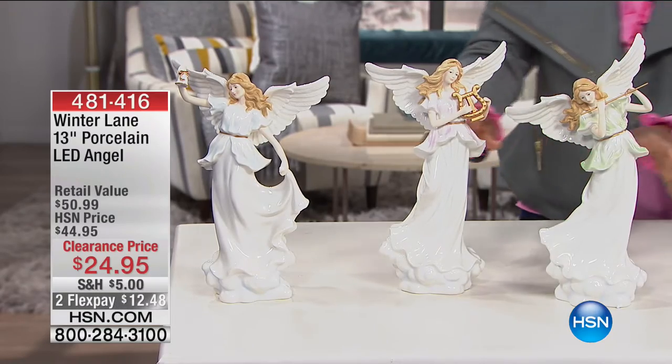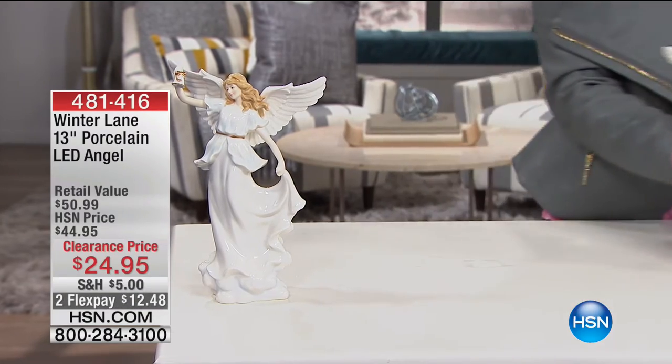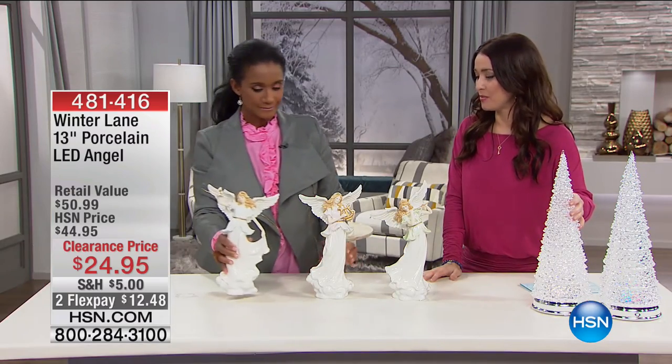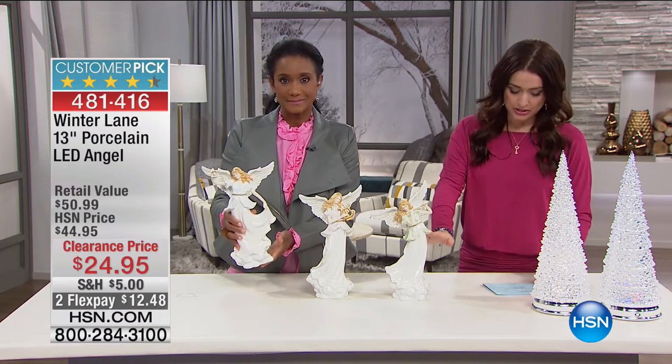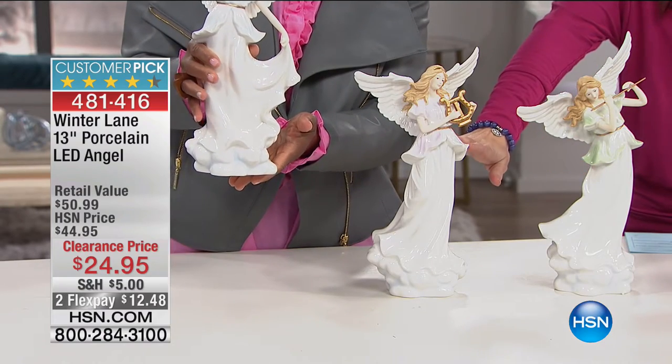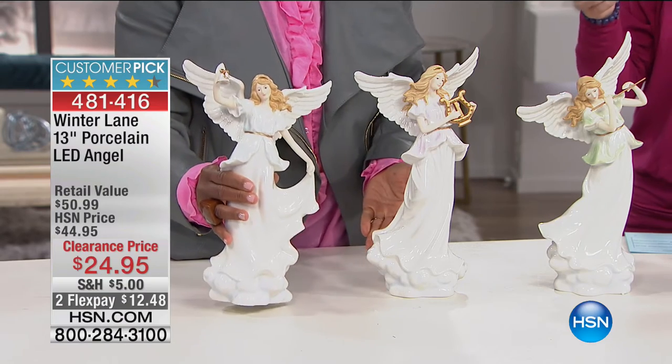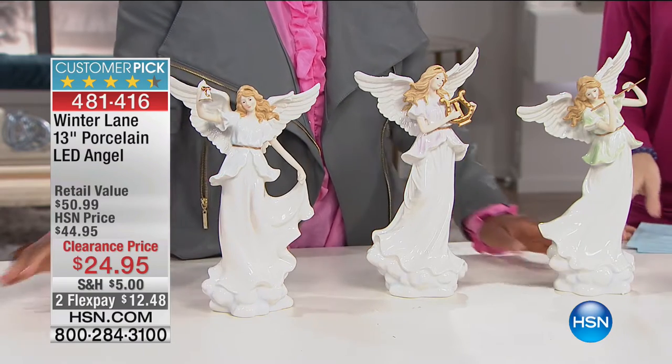Now, we also have our final quantity in the 13-inch porcelain angels. These have a special surprise in them. We have three different colors for you. We still have the green available. We've got the purple, and then we also have the blue. Lowest price ever. These are normally $44.95. End of the season clearance of $24.95.